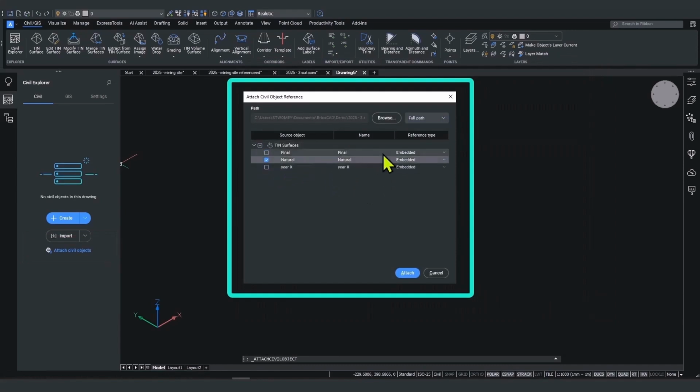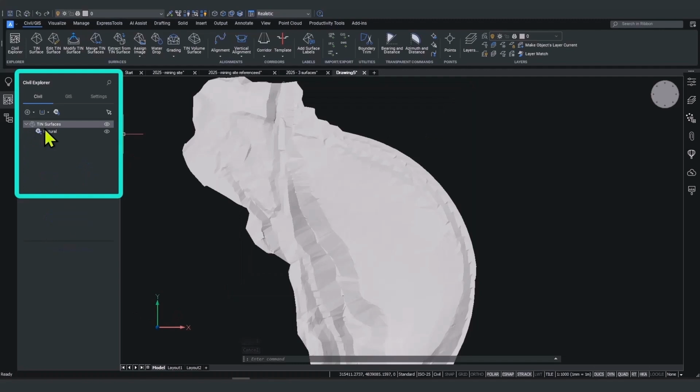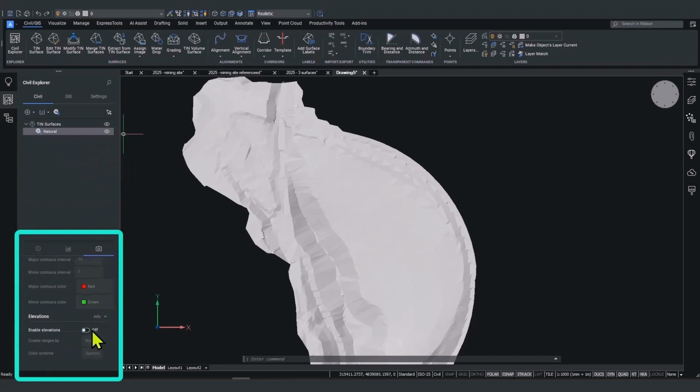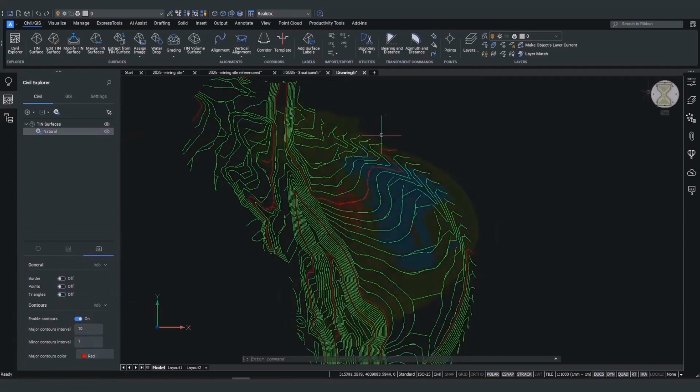These attached tin surfaces are read-only objects linked back to the original source object. They show up in the Civil Explorer, and since it's a read-only link, you don't have to worry about users changing the surface. This gives you functionality and flexibility, along with peace of mind that no accidental editing will occur. The best of both worlds, really.